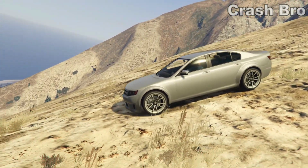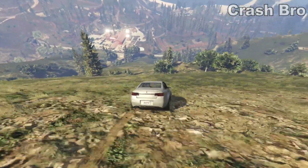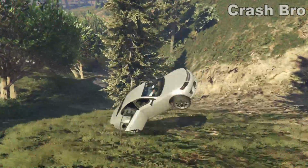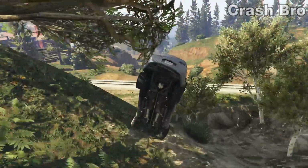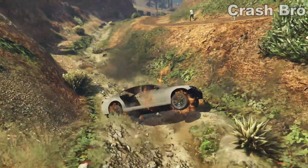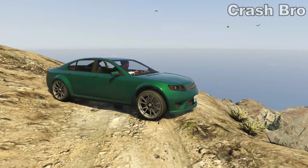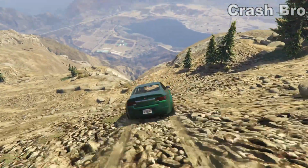Now I take a silver color car and drive it. Now I will drive this green color sedan car and see how far it goes before exploding in the middle.